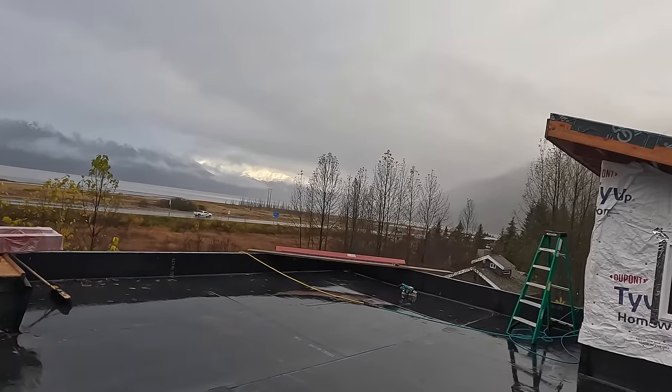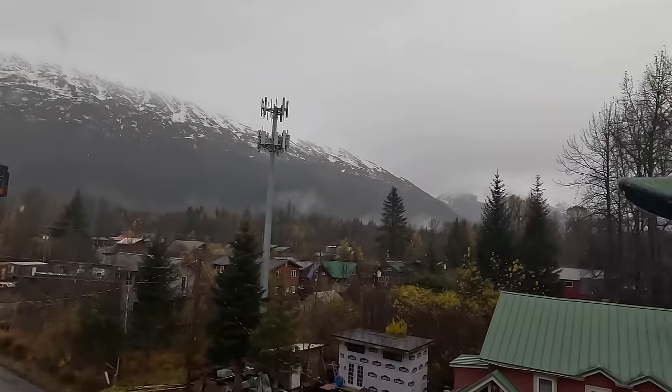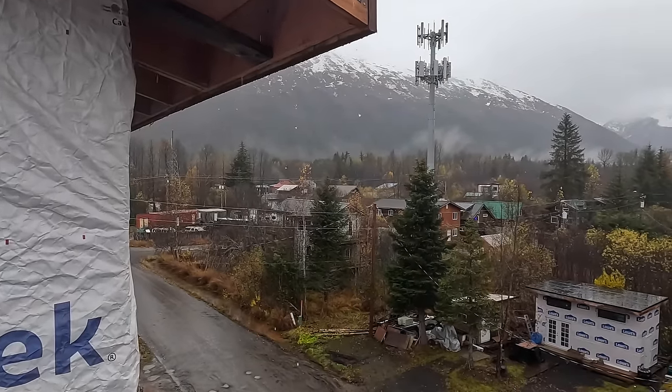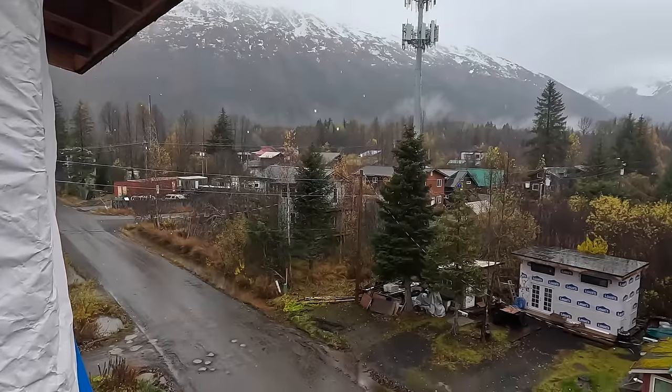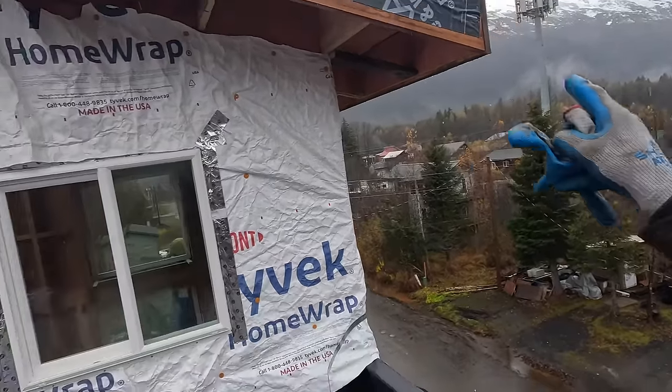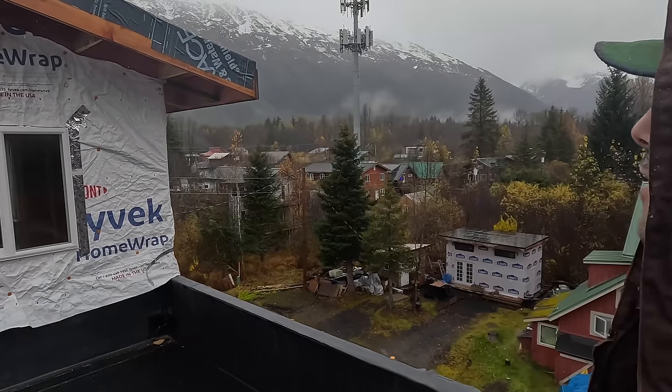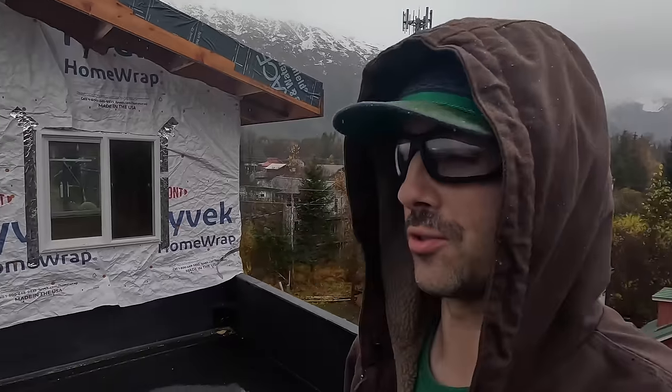Lovely weather, as you can tell. Might have jinxed us. At least we got this outside fascia board before it started dripping like all crazy. So Sam's moving around to this side. We're gonna get this fascia board and then we're done with that. And then we're gonna do the metal roof on top of that. It's gonna be extra slick.